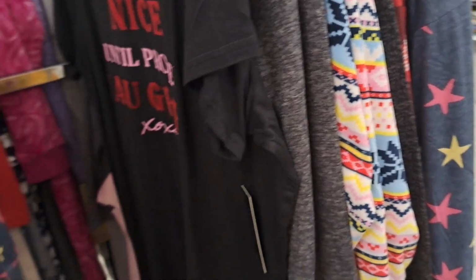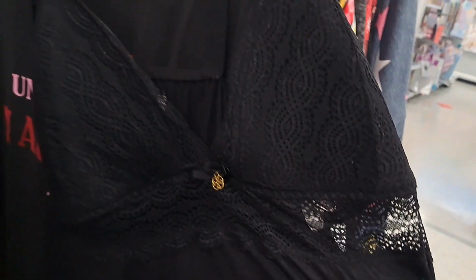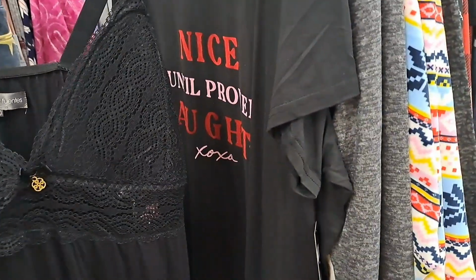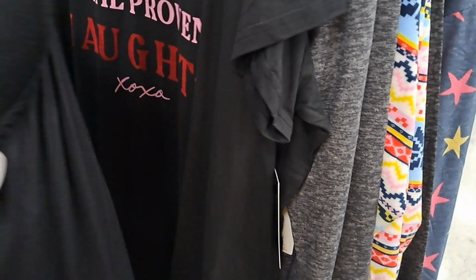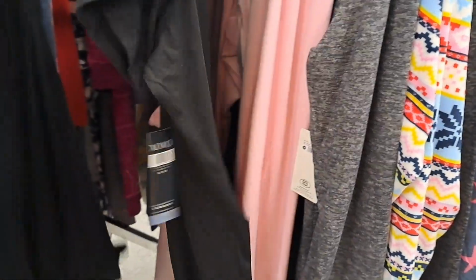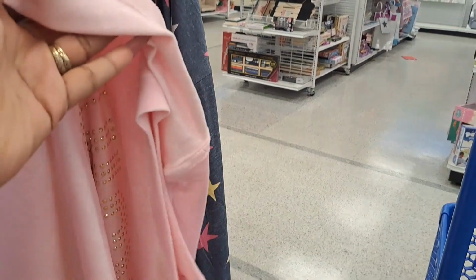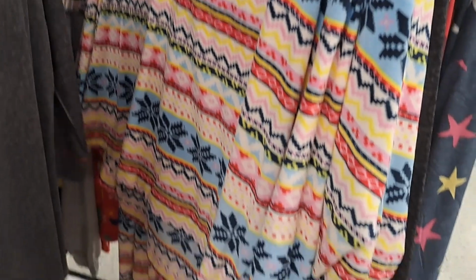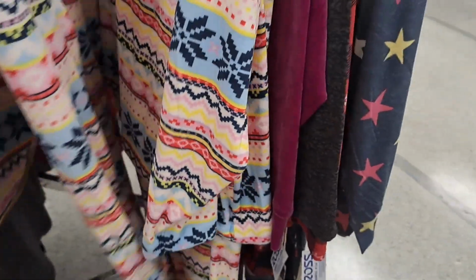Oh, that's cute. I like that right there now. Only thing about getting these, the cups don't be big enough for these big old, big old girls. $11.99 for that. Okay, so I got a little pink sleeper here. That's cute. This little sweater. They got the pants too. This one right here, Christmas sweater and the pants.